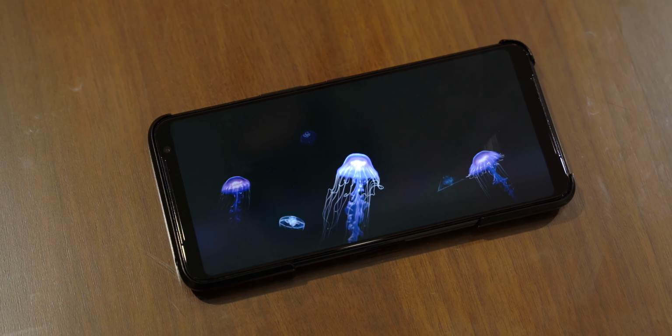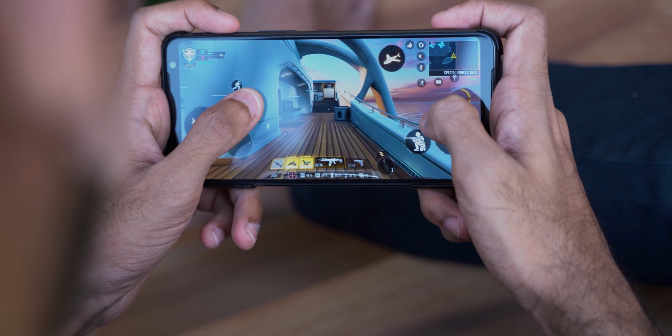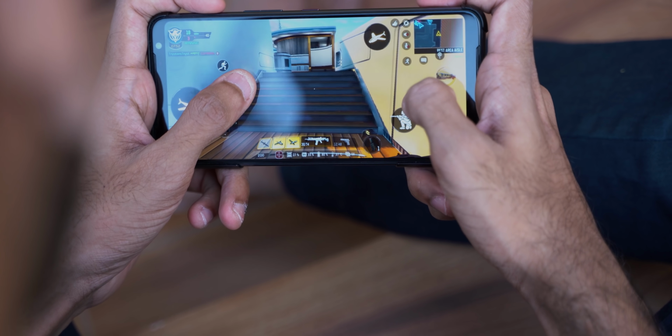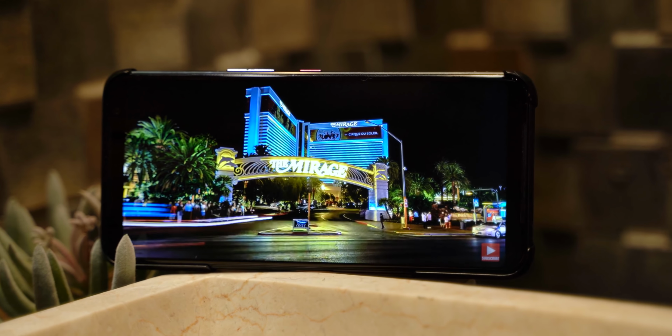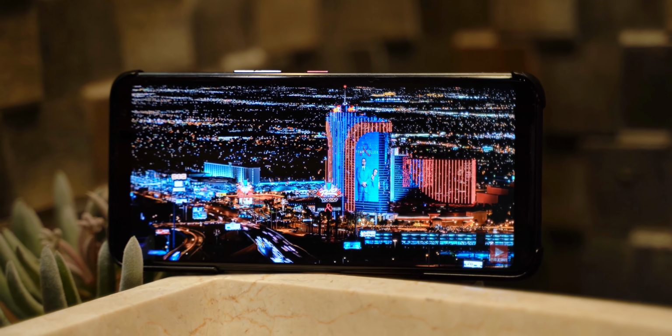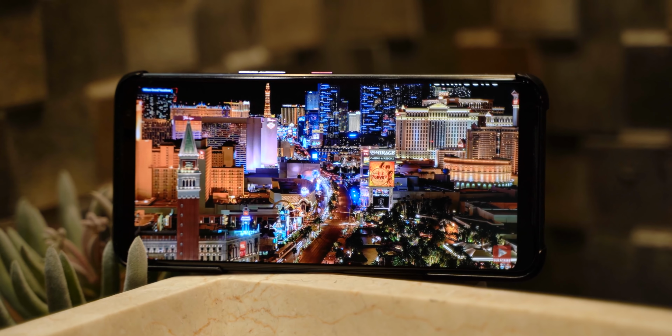Anyway, along with the huge display, we've got these amazing stereo speakers for a good immersive experience. They get super loud and clear thanks to 2 dedicated amplifiers, and the channel separation is also excellent. You really get to feel like which speaker is actually playing which sound.